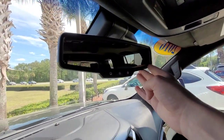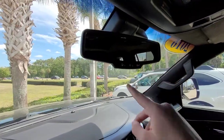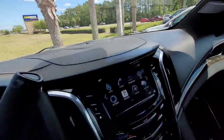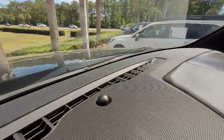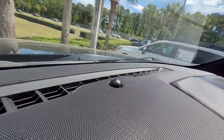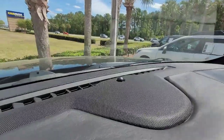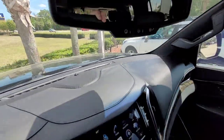You do have your rear view mirror with your OnStar and SOS right there. This here is called the Twilight Sentinel is what Cadillac calls it, and it is the automatic headlight sensor. So that's neat. It's kind of a fun little dome on your dashboard.